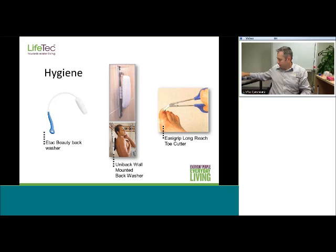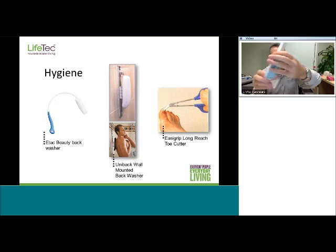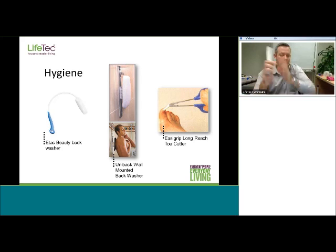One more aid when it comes to hygiene is the cream applicator. It's a nice foldable applicator for applying cream to your lower legs or back. It could even be used for applying sunscreen to your legs if necessary. Retails approximately $20.